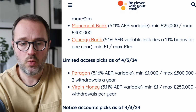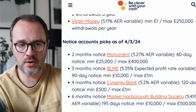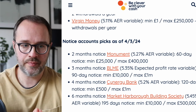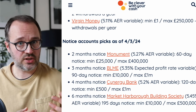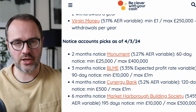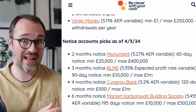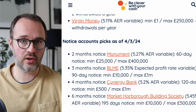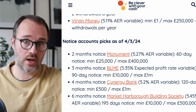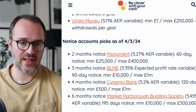When you're talking easy access as well, it's easy to forget about notice accounts, and it's worth bearing in mind that there are some decent options there that you could well be considering. These are variable, so the rates could change as with all those easy access ones. But if you know you don't need your money straight away, you could say, yeah, I've got some money easy access, and then if I need that, I know I can give notice to get the other money coming along, or there's something you're saving for that's not due to happen for a period of time. As long as you give that notice, between 2 and 6 months, you can get that cash. And again, these are the top paying ones.